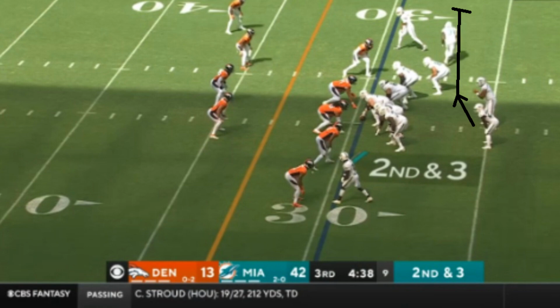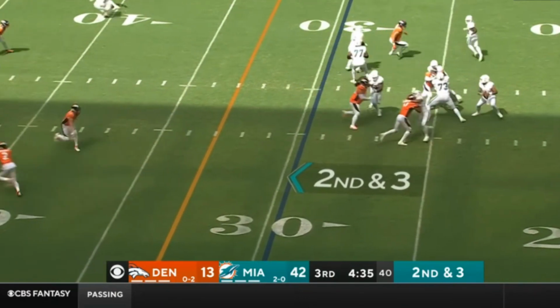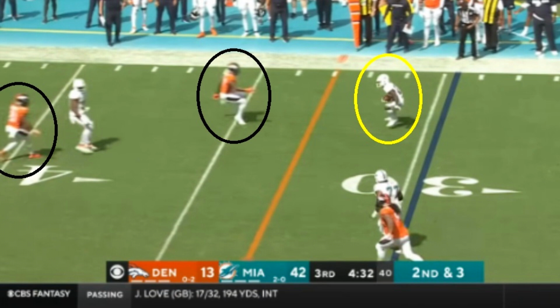So, okay, makes sense. Let's see what happens. So, when Tua runs this play, you see, again, not sure if this was by design always to get Achane the ball, or if this was just Tua going to that option eventually. Kind of threw it no look, so I assumed it was intentional, but I don't know. Either way, you see right here, there are Denver players in the area. This is something that isn't definitely working at this point for Achane.